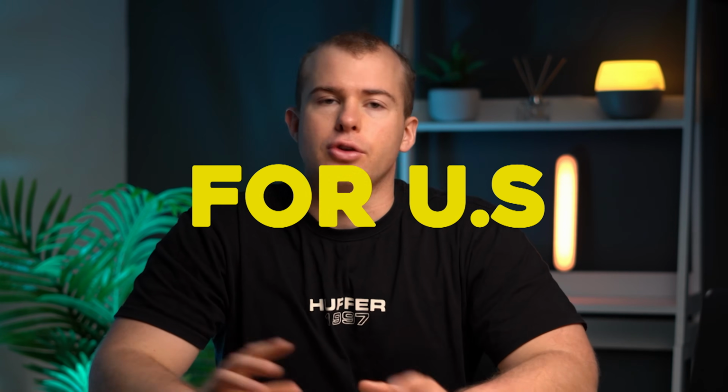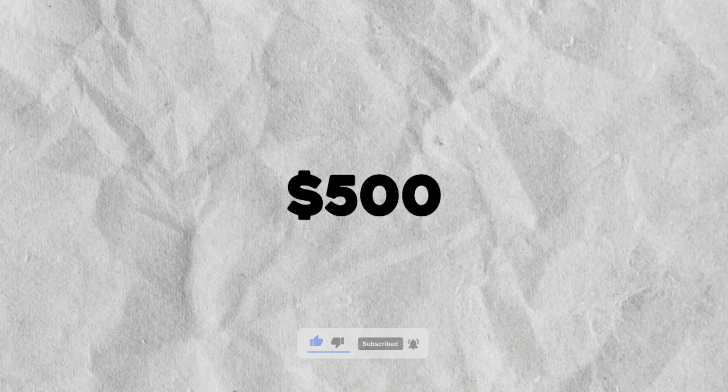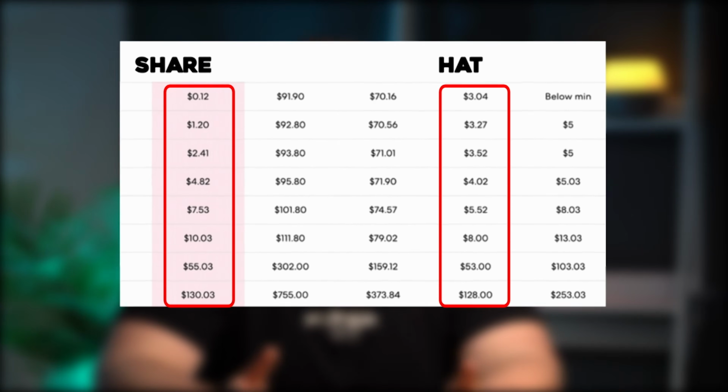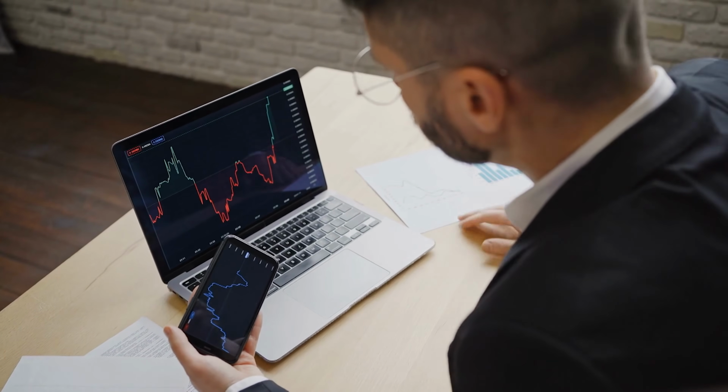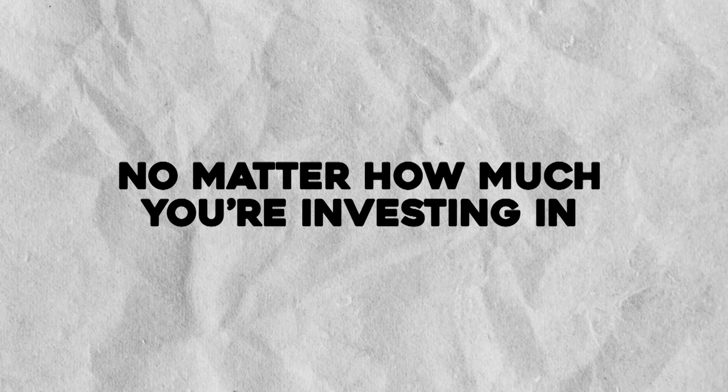Secondly, jumping into fees, there's not a huge difference for US stocks. If you're looking between all the New Zealand brokers, there might be a few dollars cheaper here and there. If you're looking at how much you pay for investing $500 or $1,000, it's about $1.50 to $2 cheaper using Hatch, so that's why I personally go with them. But again, it's just personal preference. There's not going to be a massive difference unless you invest with ASB securities, where you're going to be charged an arm and a leg with a flat base fee of $90 per investment, no matter how much you're putting in.